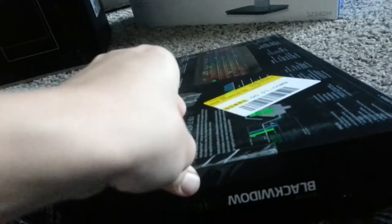Okay, let's see here. This is a lot harder than I thought it would be. I don't want to rip the beautiful box. There we go. Push that back down. Okay, there. I'm trying to get this. Oh! Sorry about that, guys. We got it, though.